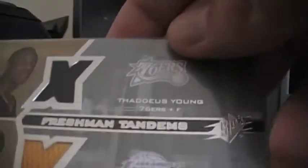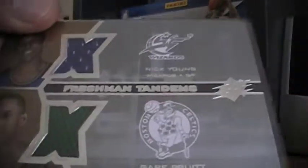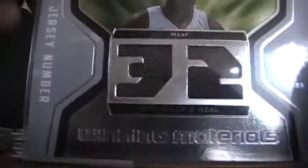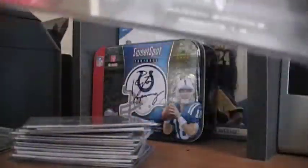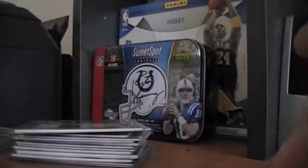Thaddeus Young, Javaris Crittenton, not numbered, SPX, dual jersey. Yao Ming, dual jersey from SPX, not numbered. Mike Conley Jr., jersey piece, not numbered. Nick Young, Gabe Pruitt, dual jersey. Shaquille O'Neal, dual. Maurice Ager, Aaron Brooks, dual. Maurice Ager, single jersey. Chris Webber, Juwan Howard, Jalen Rose, three piece jersey, two colors on the bottom there.